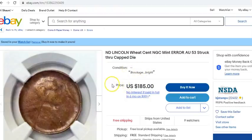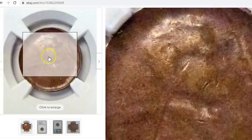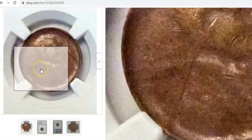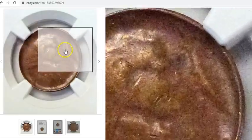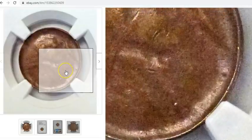This is actually a really cool undated Lincoln cent that was struck through a later stage die cap. You could see some of the ghosting of Abraham Lincoln. You could see just the raised area to the left where Liberty would be. It looks like the die cap might have had a split in there because there's this raised ridge here on the right side of the coin. You really don't have too much remnants of a date.